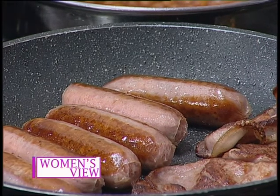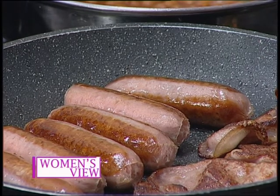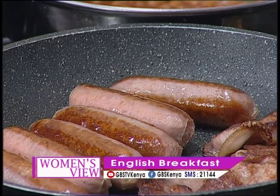We want to drain the oil from the bacon. We don't want our food too oily. In fact, I've noticed that you're cooking with minimal oil. Minimal oil. Yeah.